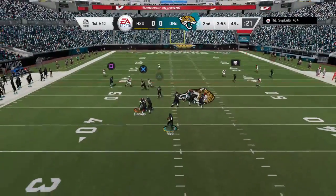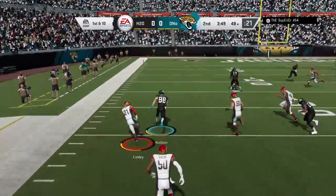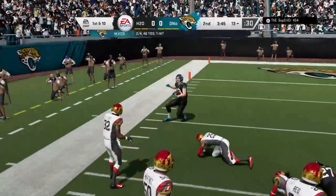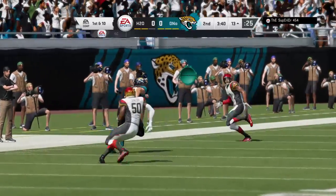Trying to shake off the interception, he'll look to throw. Looking left side, and he's got a man. It's Hudson. And all the way inside the 15 before they drop it. 39 yards the distance covered on the catch and run.